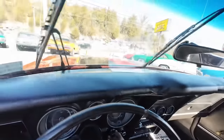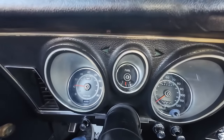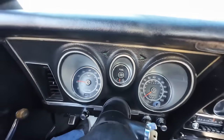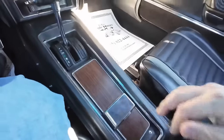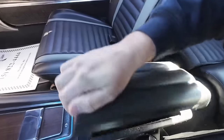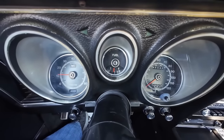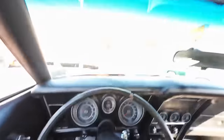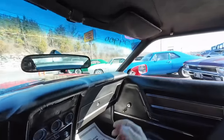Wipers. Yeah, they work. Turn signals. Left and right side are working pretty good. That looks good. Okay, so we got half a tank of fuel. We do not have to stop and get fuel today. I think we're good to go.